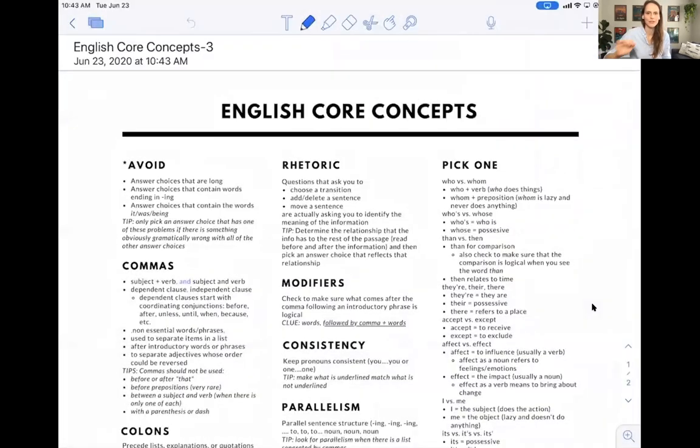So this handout is only a single page, but it's really dense. So don't underestimate this one. In this handout, I simplify all the concepts that you need to know. So I don't give examples or full explanations, but it can be used as a quick review of things that you need to know for testing.